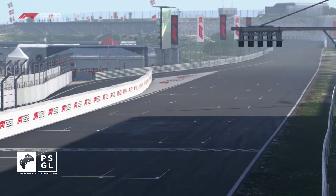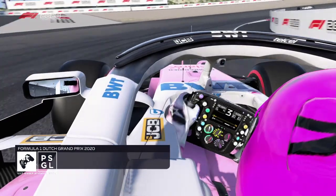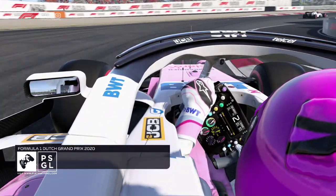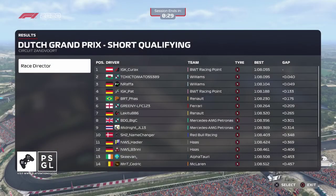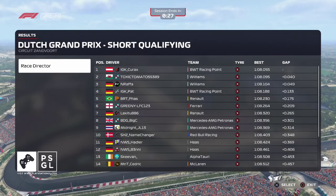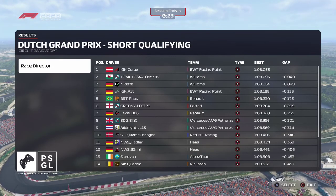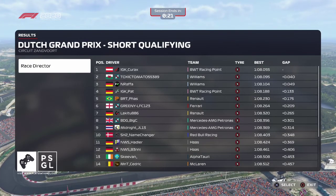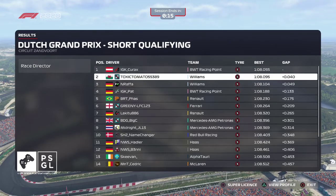I mean, he needed to get his season off to a start from the very beginning. He's only got 2 points. As far as I'm aware, if I have a look at our stats, where did he get those 2 points from? He got it in Hungary. So that was 3 or 4 races to go. So if he does well tonight, he can send shockwaves to the rest of the paddocks.